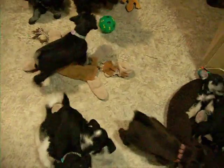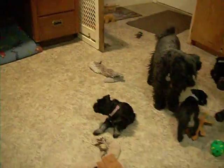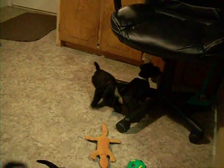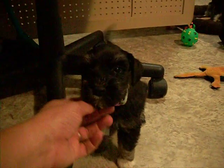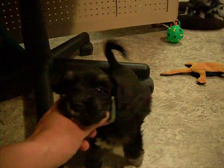So that is the 4 Journey puppies. Black party, liver tan, black and silver, and black underneath the chair. So also underneath the chair is one of Mysti's black and silver girls, the one with the white paw. She's investigating, aren't ya? Hi, sweetheart. Hello, baby. Hi, happy.